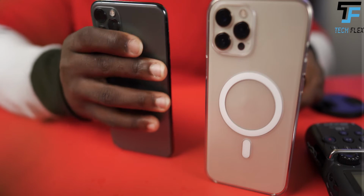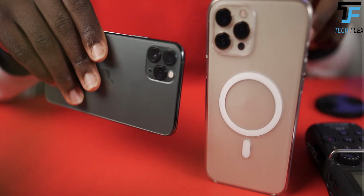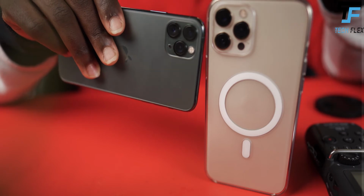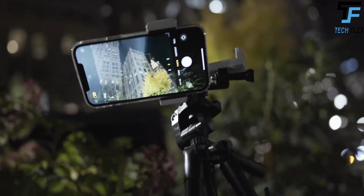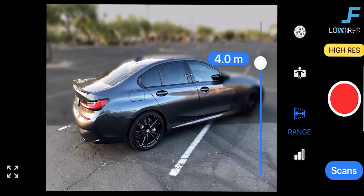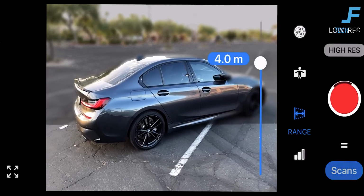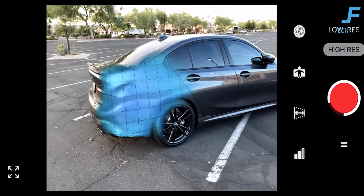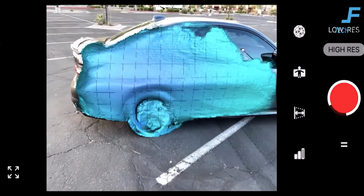The lenses on the iPhone 12 Pro Max are slightly bigger than those of the iPhone 11 series, which means I'm expecting a better performance when it comes to nighttime photos. And there's also a LiDAR sensor on the iPhone 12 Pro Max and also the iPhone 12 Pro. This LiDAR sensor is basically useful for AR features and is also good for portrait mode during nighttime. Basically, the LiDAR sensor enables the camera to know what the scene looks like, especially during the nighttime. Anyways, let's take a look at some sample photos and sample videos taken with the iPhone 12 Pro Max.